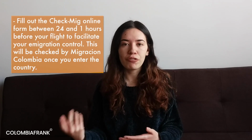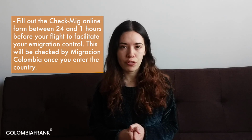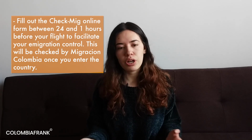The second thing that you must do is to fill an online form called CheckMic to facilitate your immigration control. You must fill this form between 24 and 1 hours before your flight. It is recommended that you fill it out 24 hours before your flight so you won't forget it later. And this will be checked by Migración Colombia once you enter the country.